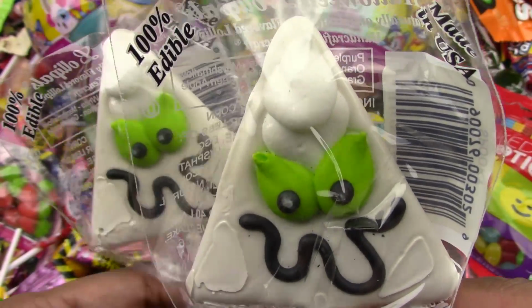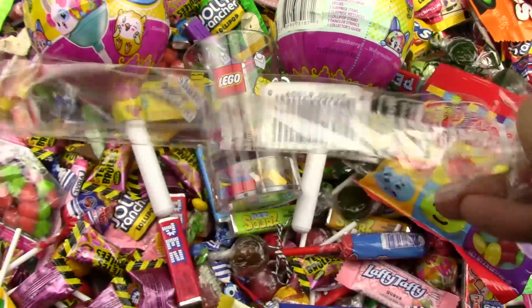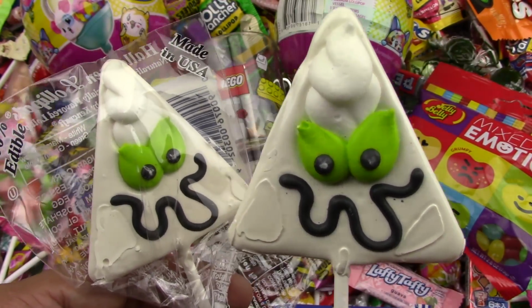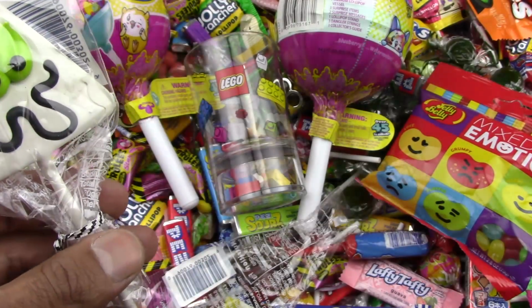Yum, yum, yum. Let's open this up. Triangle Lollipop looks like it wants to go party in my tummy. Let's see if it's going to be a yummy party or a yucky party.